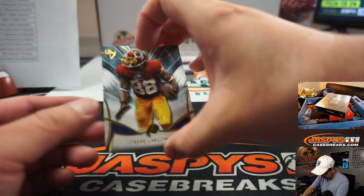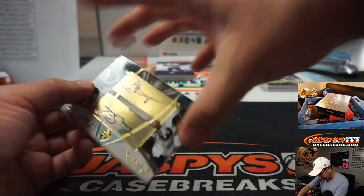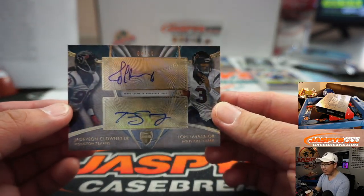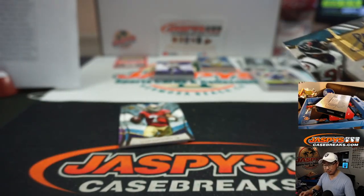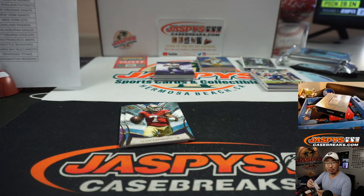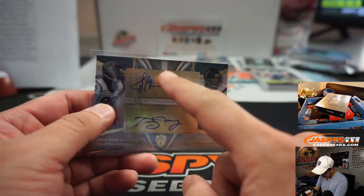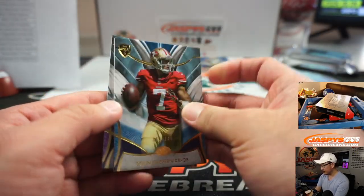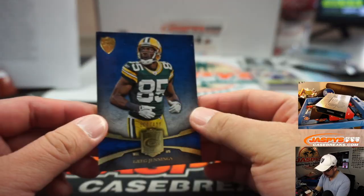Got some old Supreme here. There's Pierre Garçon to $162. And a dual auto? And it's both Texans, Jadeveon Clowney and Tom Savage, 4 out of 15. And now Clowney's got a bruised shoulder. It goes to Brian Croft and the Texans. There's the number right there, 4 out of 15.